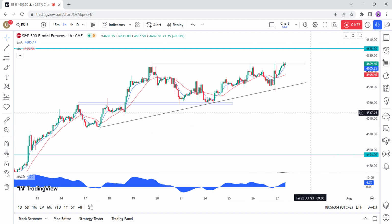On the 1-hour chart, we can see that price action is forming an ascending triangle pattern, with the resistance standing at the previous high at 4609. The buyers will need to break this level to extend towards the 4628 high, where the real battle with the sellers is likely to start.